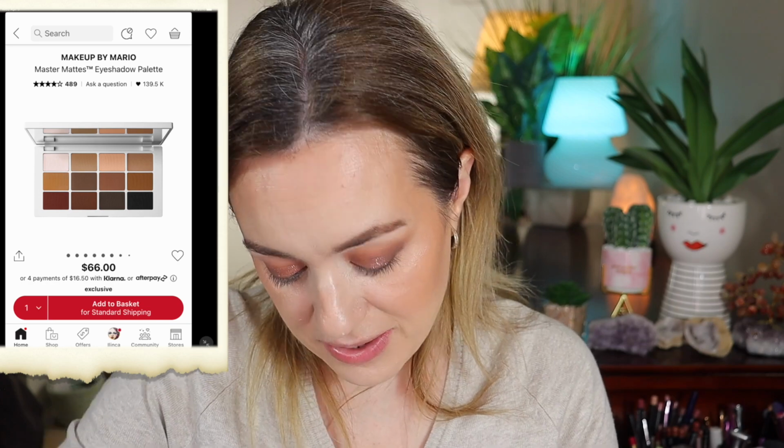I love this. So if you want to go with one type of eyeshadow only, if you want to go with a matte palette, I have been loving the Makeup by Mario Master Matte eyeshadow palette, and it's this one right here, which is all matte and all neutral. So if you're a neutral type of person, this palette is perfect for you. You have from the lightest to even the darkest. This retails for $66.